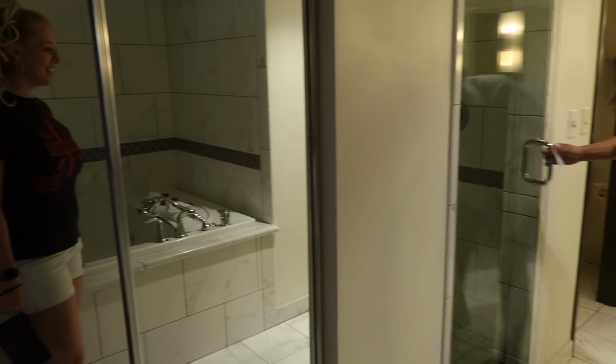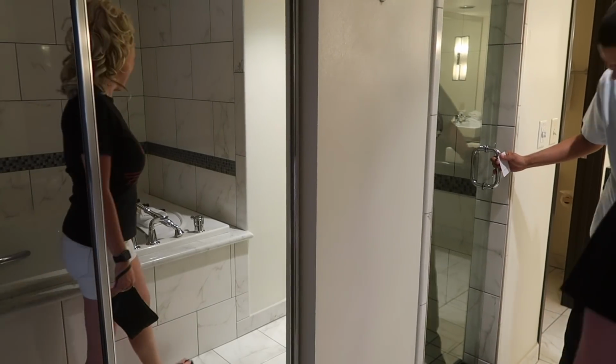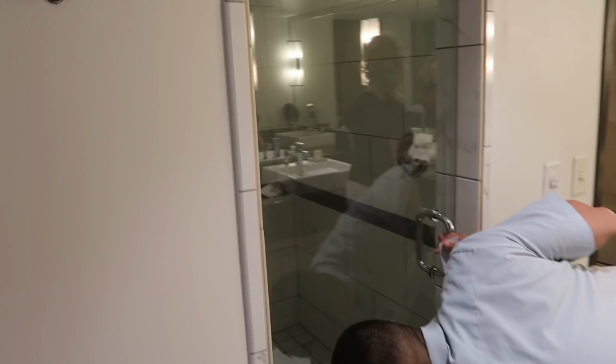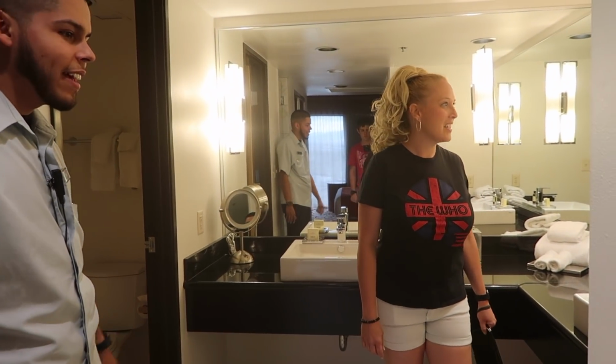Ooh, fancy. Got a nice little stand-up shower. How many people take baths in a hotel room though? I don't know. I probably wouldn't. I wouldn't either. I used to work in a hotel. These rooms typically get rented out by people on their honeymoon or weddings. Oh, sweet. Very nice.